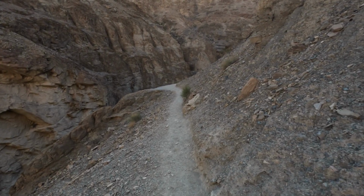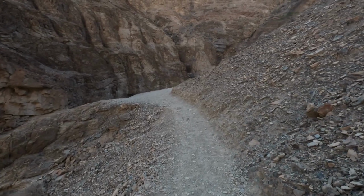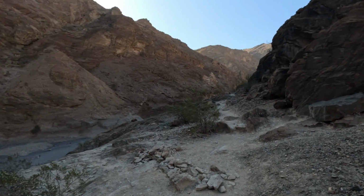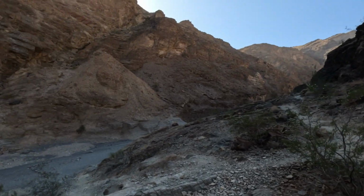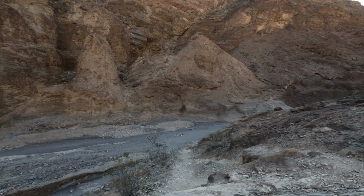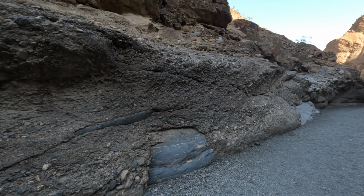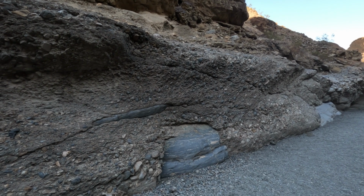Let's see what surprises are around the corner. We're 1.49 miles in. Oh, this way. Good marking. See the arrow down there? Looks like there's this big slab of rock. And then this muddy, slushy, rocky stuff just swallowed it.